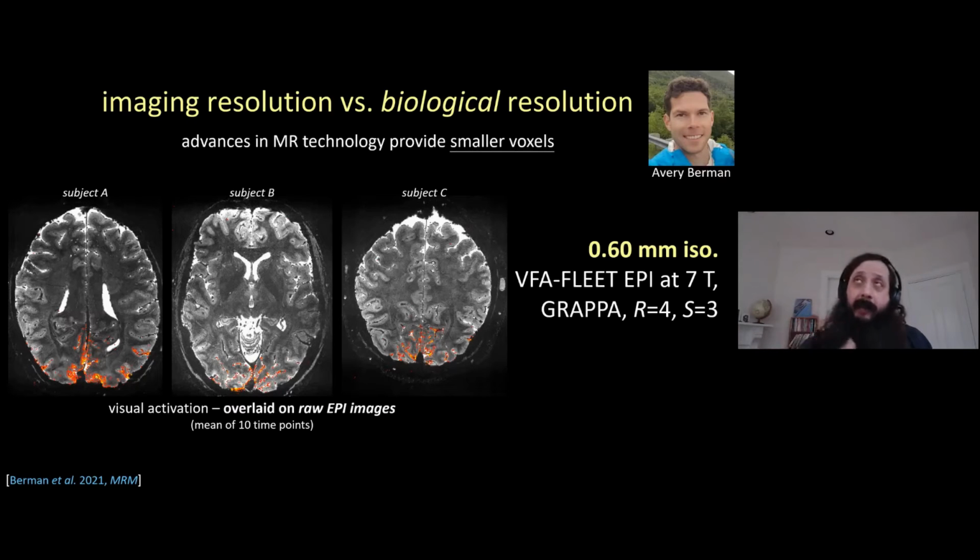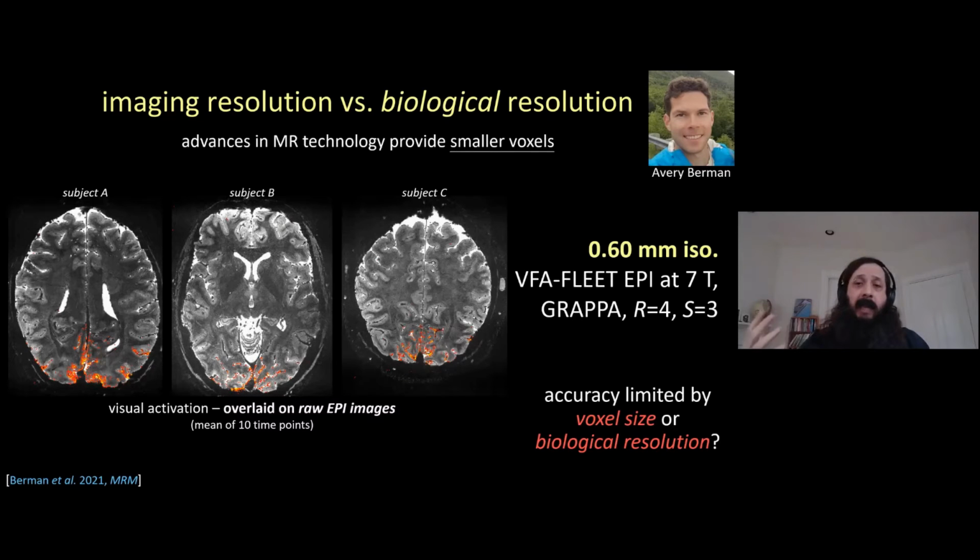Now, with this capability, a natural question arises. Is the accuracy of fMRI today really limited by voxel size or by what I like to call the biological resolution of the technique, by which I mean the precision in space and in time of blood flow regulation in response to neural activity? And so conventionally, biological resolution is thought to be coarse in space, maybe 1 to 2 millimeters, and sluggish in time, with hemodynamics peaking maybe 6 seconds post-stimulus.